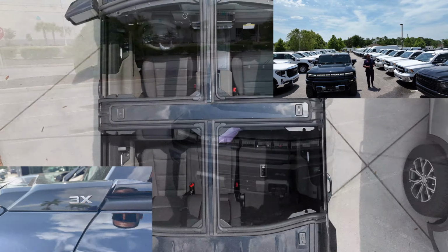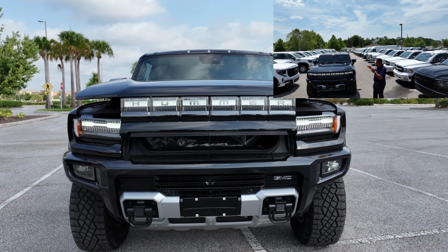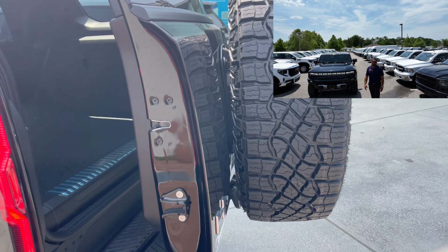The 3X trim also gives you the Infinity Roof with the transparent glass sky panels that can be removed and stored in either the front or the rear trunk.